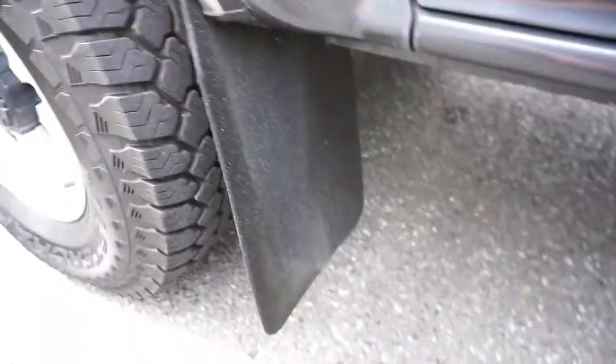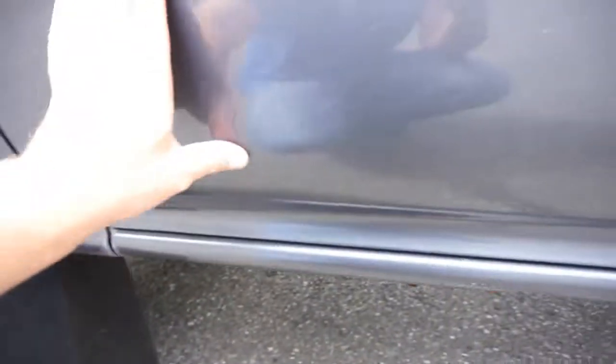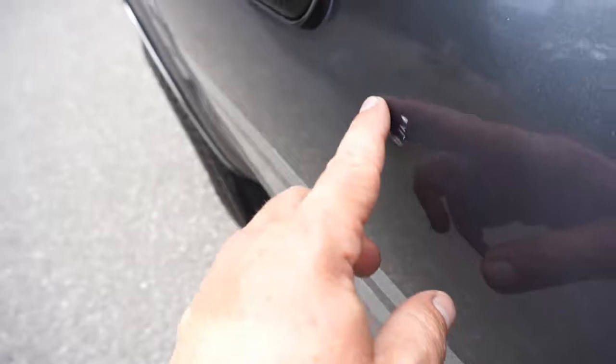Still has its original mud flaps at all four corners. Doesn't have a whole lot of stone chips along here, which is because of how far these mud flaps go down, which is awesome to see. But you will find some little ones here and there, but a lot less than you'd expect. It's got a little door ding right here with some paint that's scratched off of it.